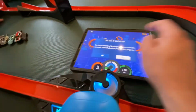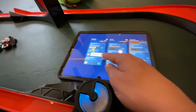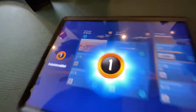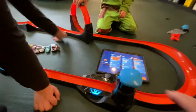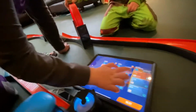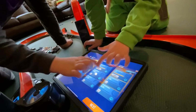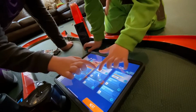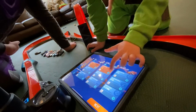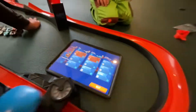Oh, we didn't. Let's see, what we got? Oh, Batmobile, huh? GT Hunter. A milestone is ready to claim. You want to claim it? Driver level unlocked. Not bad, huh? Look at all the milestones we can claim. Never done Bone Shaker. Do we have a Bone Shaker? No. That's just the default car.